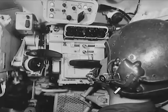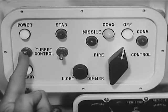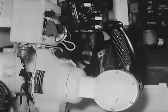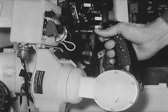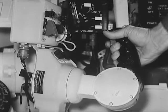Gunner. At the command gunner, the gunner immediately ensures that the turret power is switched on. This permits the vehicle commander to use his turret override to lay the gun launcher for direction.